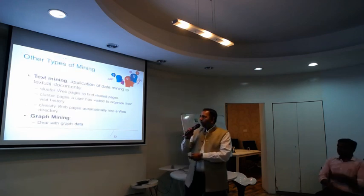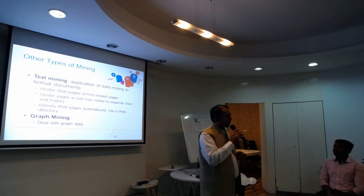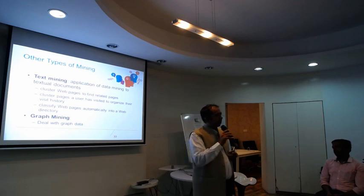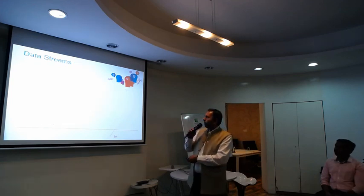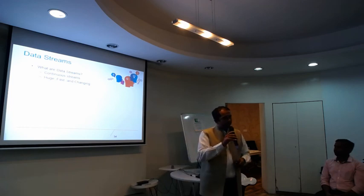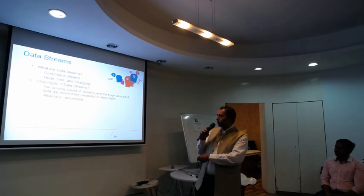And then we have text and graph mining. So text mining is again what is mentioned, the textuals that are there. And graph mining is basis multiple graphs that are there, and this again needs to be collated, analyzed and brought back. And data streams are basically, as I mentioned, huge fast changing streams, the same data which is continuously changing on an ongoing basis.